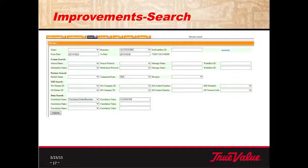And what's really great is if you look at the bottom where it says data search, now if a vendor calls and says, did you send me that purchase order? They can go in, put in the purchase order number, and it'll immediately tell them if it finds it or if it doesn't find it. And they can tell the vendor, yeah, we sent this to you yesterday at 10 o'clock at night, or 3 weeks ago, whenever. So this is a great help.